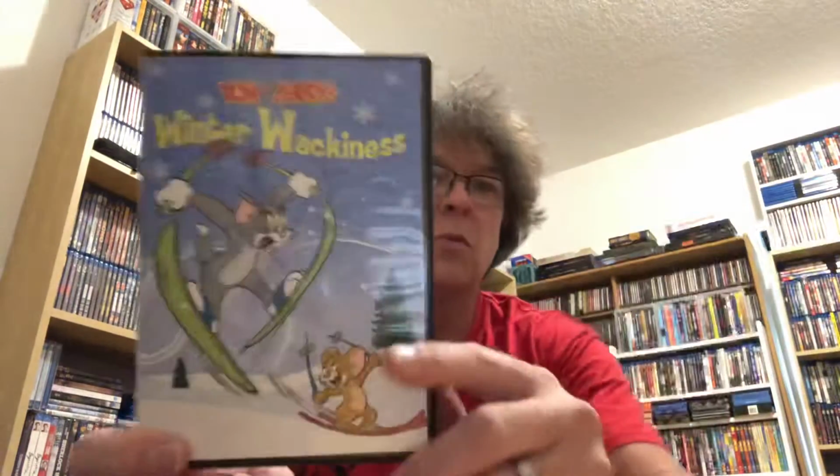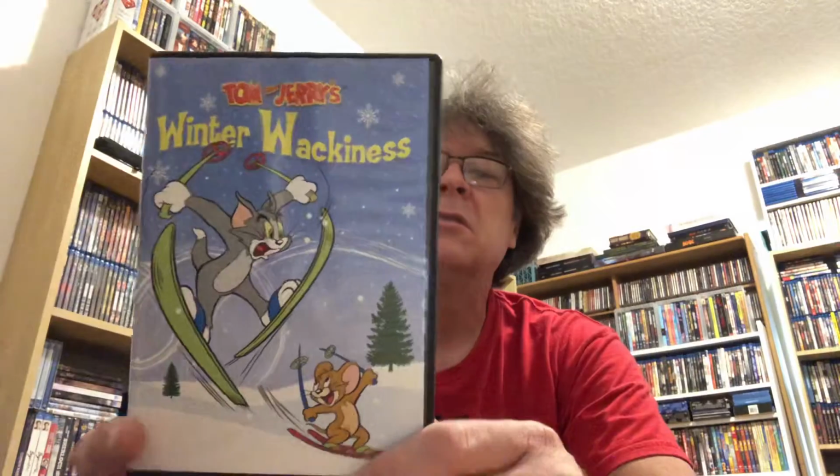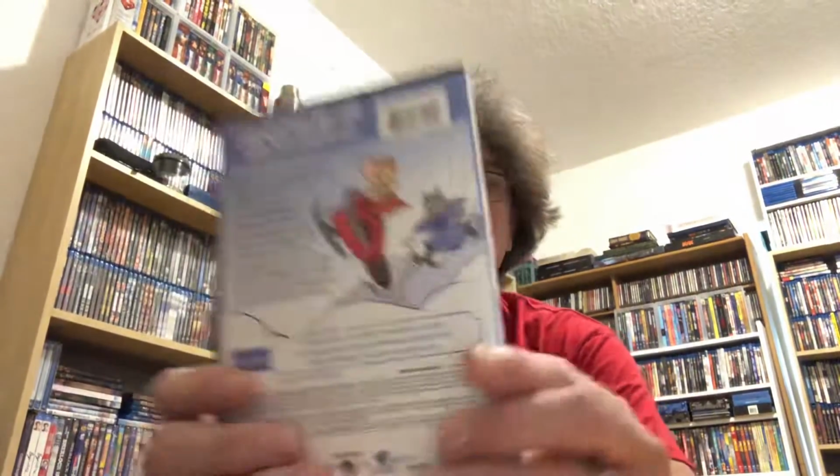I saw one of these, I think it might have been a Scooby-Doo one or something. Or actually, no, I think it might have been this one here, Tom and Jerry's Winter Wackiness. I saw this at Walmart for like $5 or so. Don't remember the price. I was like, yep, Dollar Tree. Better bargain. Single disc.